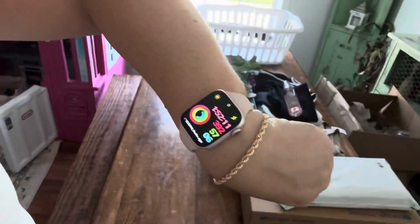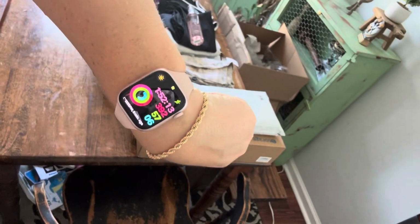There you go. Watching me walk on the treadmill again. I did 57 minutes. Can you see? 57 minutes. The babies are still asleep. They're probably gonna be awake soon.